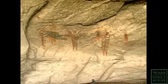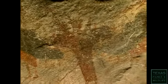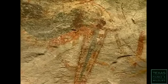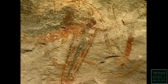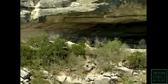But what did they mean to the people who made them? It's really hard to step back 4,000 years to interpret something. There's no Rosetta Stone. There's no way of knowing absolutely what this means.